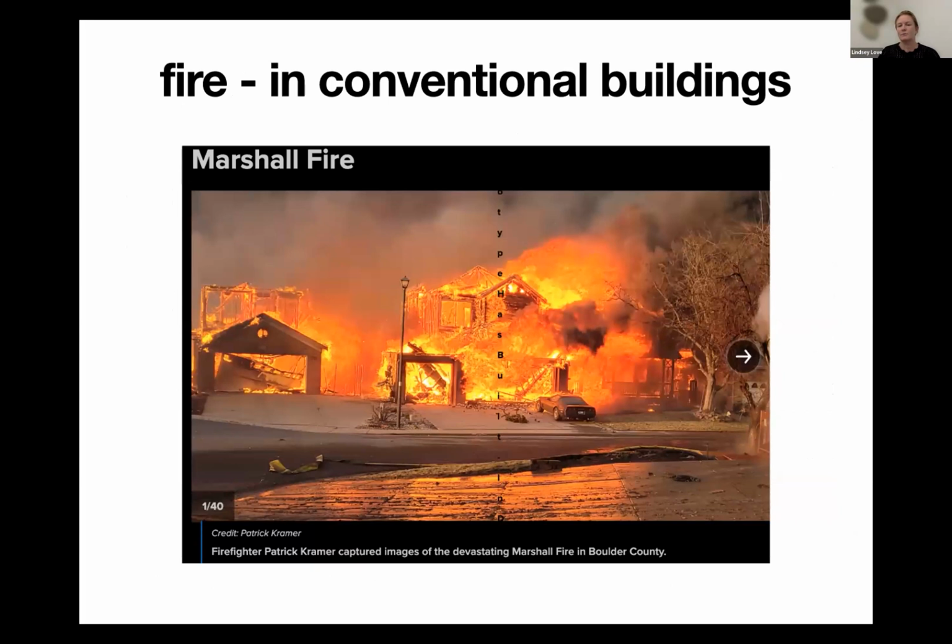Fire is sort of similar, in that stud bays are really great chimneys. So if we have those stud bays filled with something dense, i.e. straw, they are not going to be chimneys. And it's going to work very well.